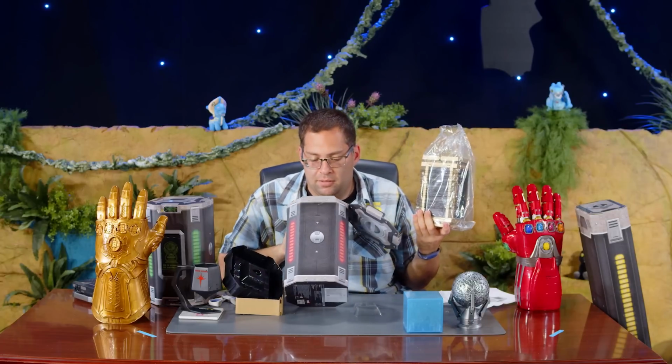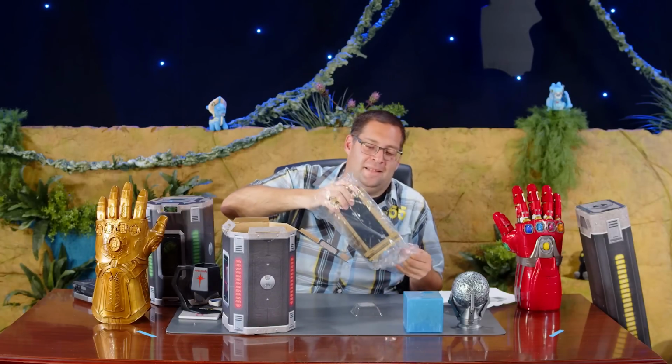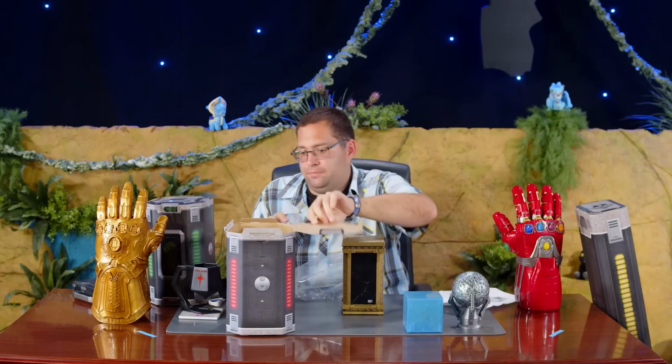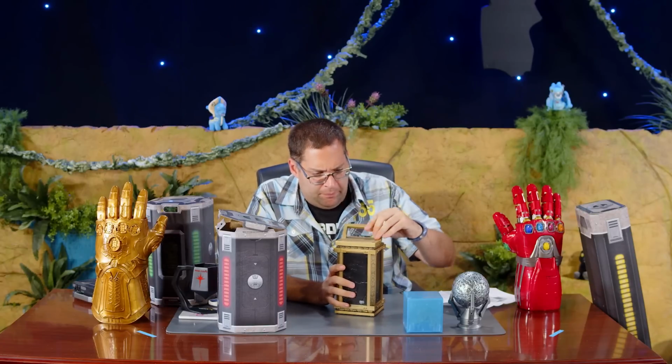I don't know if this is the Aether or a Tokyo Disney popcorn bucket. I don't know. Okay. Oh, it has handles. It is a popcorn bucket. See?